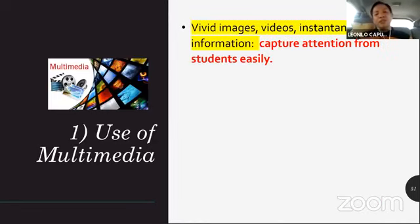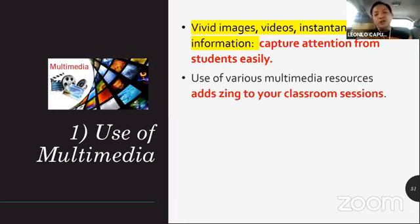Vivid images, video, instantaneous information capture attention from students easily. If you try to go back to our discussion, kapag mas maraming senses yung nagagamit, mas nag-i-engage yung estudyante at mas natututo sila. Use various multimedia resources that add sync to your classroom sessions. But of course, hindi natin dapat ipilit kung hindi talaga kakayanin. So depende siguro sa klase.